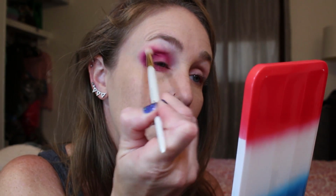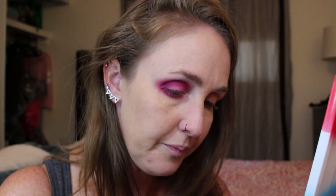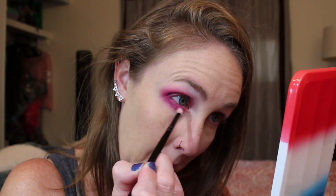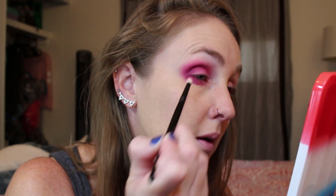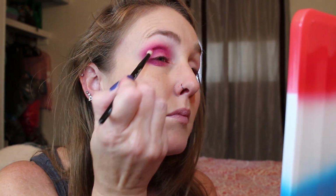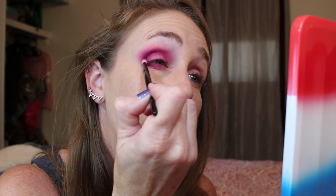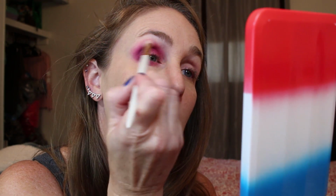Okay, do a little bit of blending. I'm gonna bring that cranberry one a little bit further in. I probably didn't need to put that second shadow in, but I kind of like how it looks. I'm actually gonna go back into the mid-tone one.